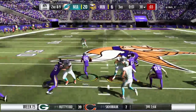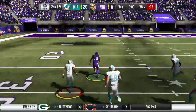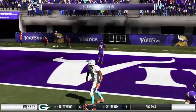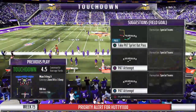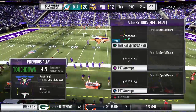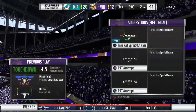On 2nd down, here's Barkley. And an alley to run. He's got daylight. The 30, 10, 5, and he will score. Touchdown, Vikings. Saquon Barkley with touchdown number 8 on the year. And the Vikings have made this now a 1-score game.